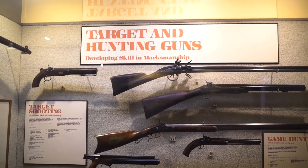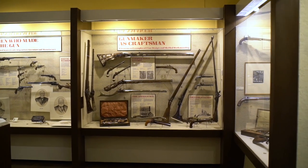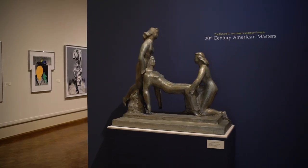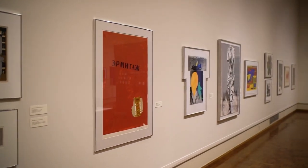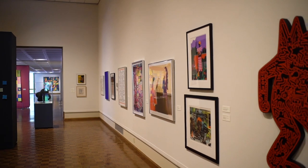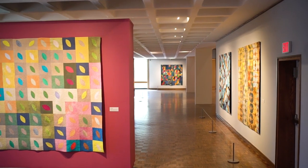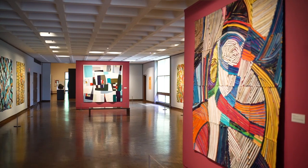Their firearms collection was one of the earliest donations to the museum and really showcases these items both for their history and their craftsmanship. And while this collection is often on display, many of their other galleries host rotating exhibits. Sometimes these exhibits draw exclusively from their vast permanent collection of over 16,000 objects, but often they're supplemented with loans from other institutions and collectors. When we visited, they had a dazzling display of craftsmanship in the forms of both quilting and glassware.